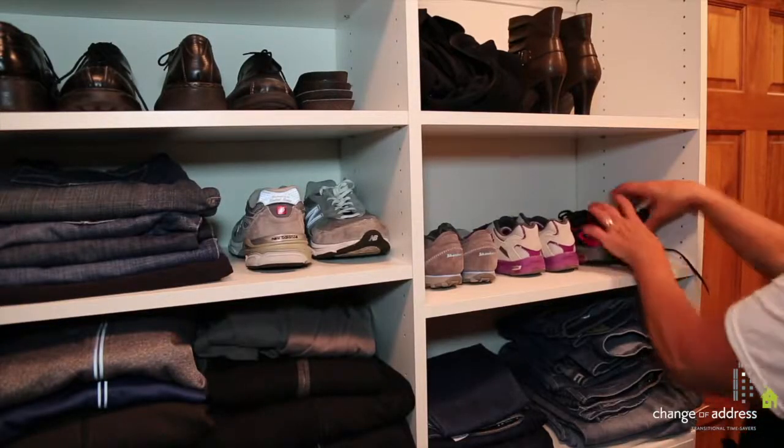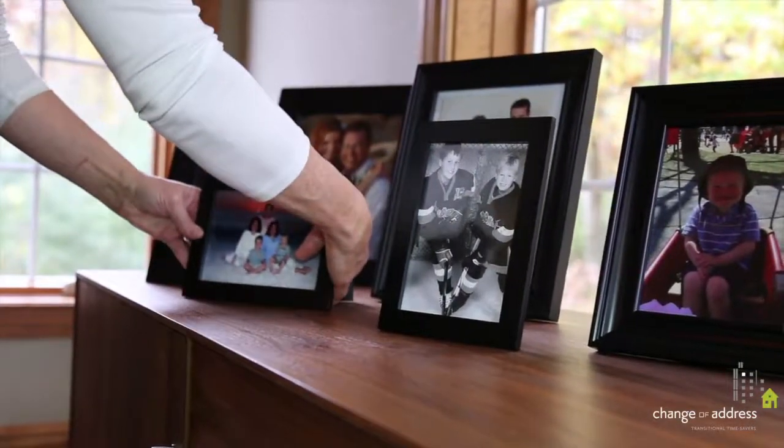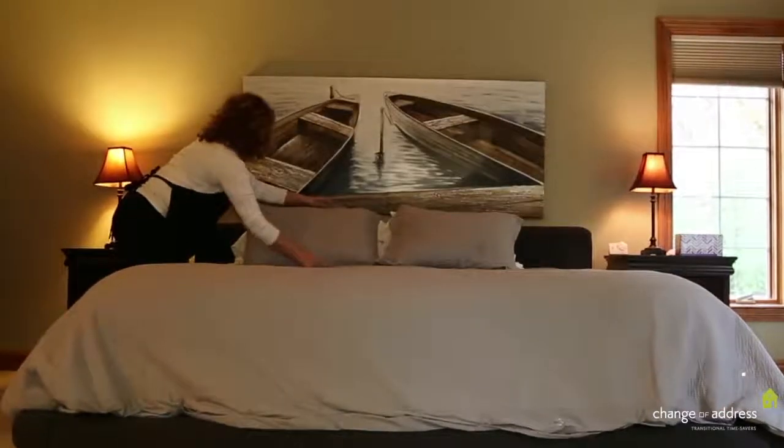You can rest assured that your home is set up for function and design, keeping your life on track in this transition and giving you a feel-good move.